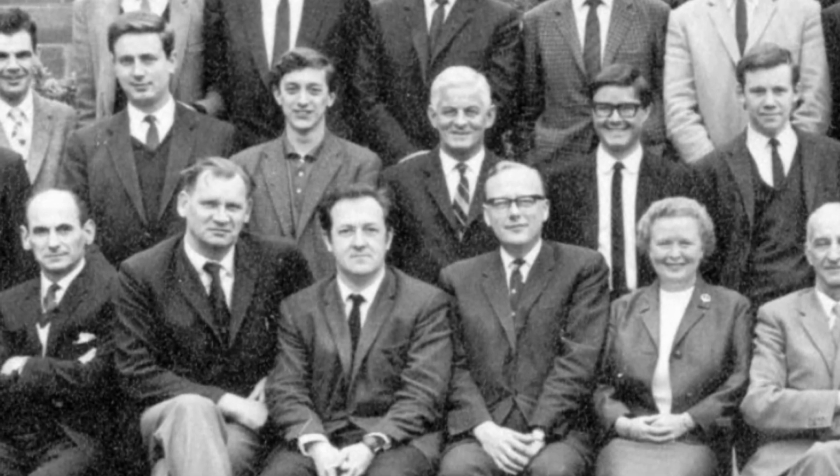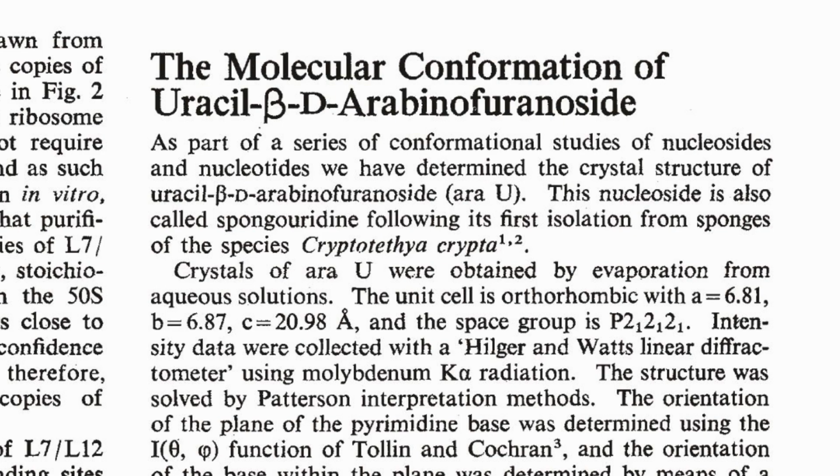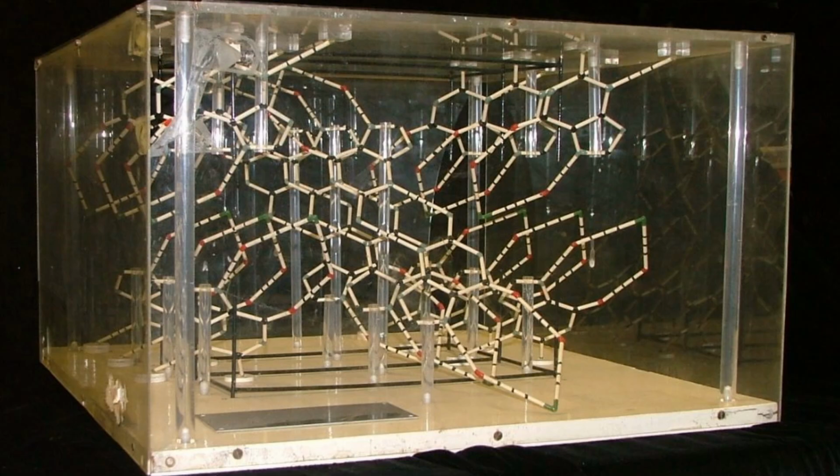He worked with the rest of the Dundee team to determine the structures of many of the component parts of DNA, some of which I'm not even going to attempt to pronounce. One of the ones I can say, though, was guanine hydrochloride dihydrate, which was published by Nature in 1963, and we have this model of the molecular structure of it, which Wilson and Eyeball made.